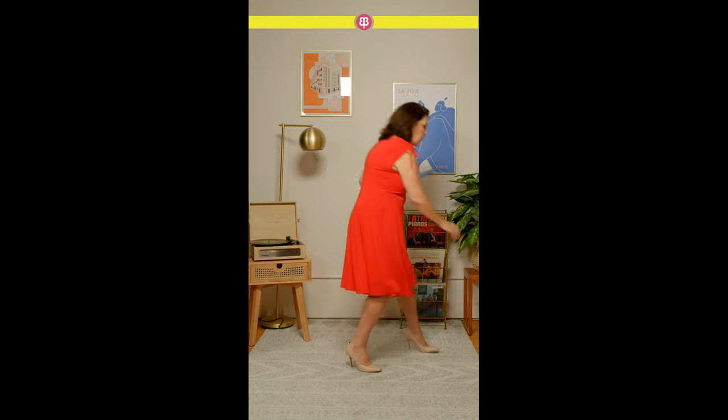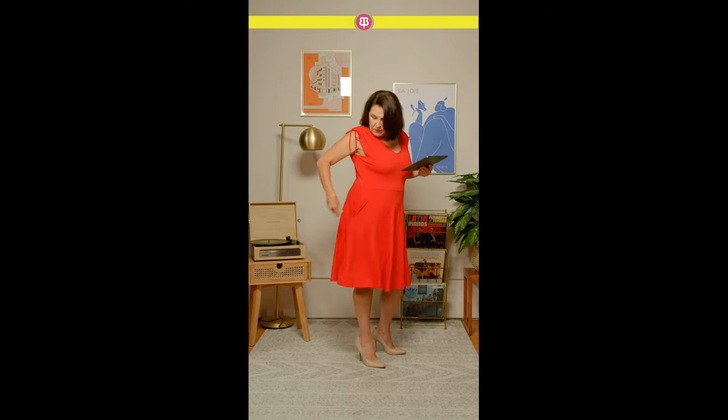Light on the skin, so it is a lightweight dress, but it's not going to be see-through. It's going to have enough weight so that you can wear your undies underneath, and you've got pockets on the side seam. So I'm going to put my phone, look at that, the phone matches the dress. There we go. There's my phone in there.